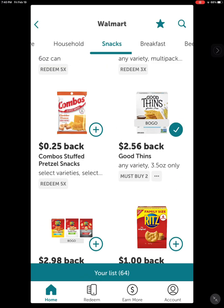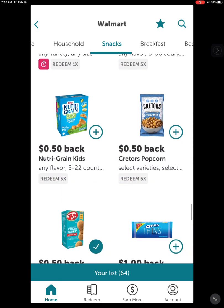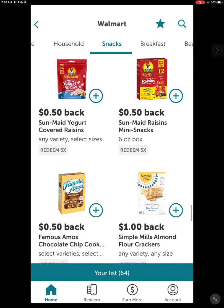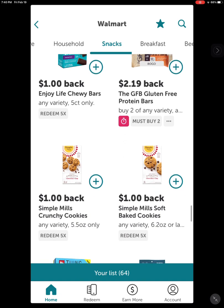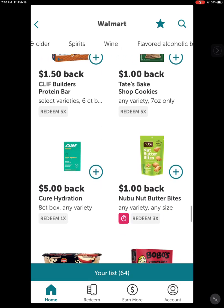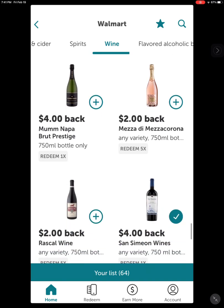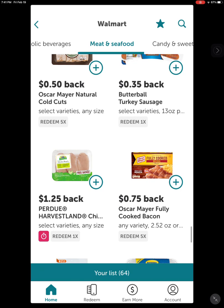So, keep going, see what else they have. There's snacks, breakfast items, just basic raisins. There's some really basic stuff that you can get that you're probably buying anyway. So it's kind of nice to get cash back. They have various beverages, meats and seafoods.